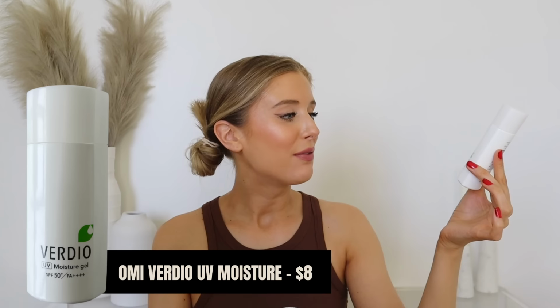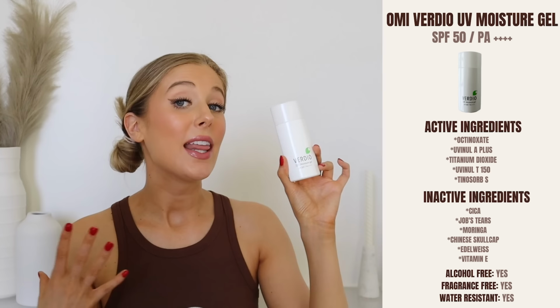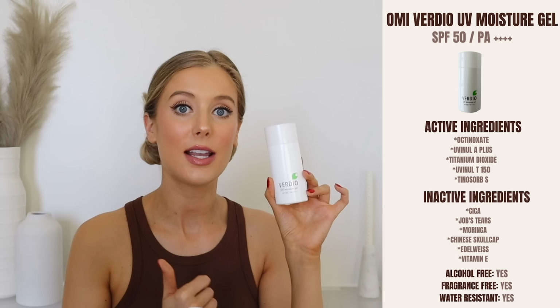And if you watched my top 5 Japanese sunscreens video that I posted about a year ago, then this name may sound familiar to you. They actually reformulated this year, so I was freaking out because I was obsessed with the original Verdio sunscreen, and I was worried that I would not be as obsessed with this one. We'll get to that in a second, but this is a combination sunscreen with old and next generation chemical filters as well. So it has octinoxate, Uvinul A+, titanium dioxide, Uvinul T150, and Tinosorb S as the sunscreen filters.